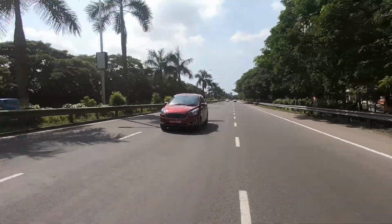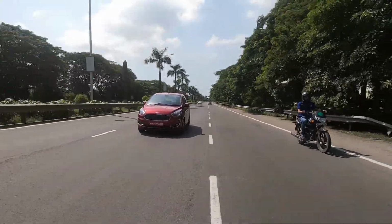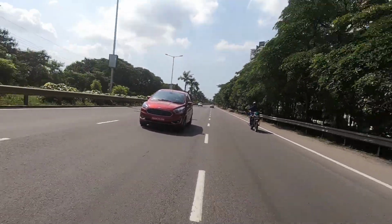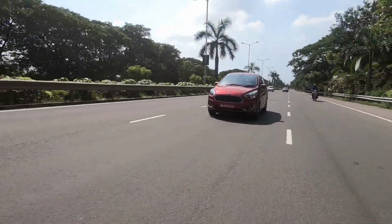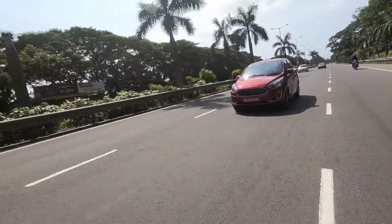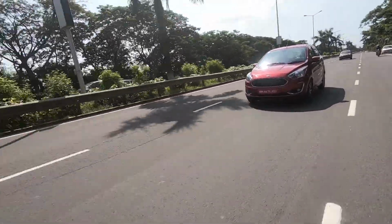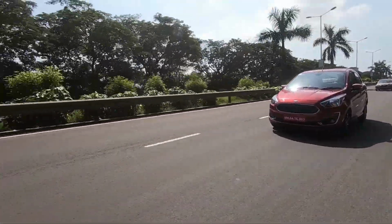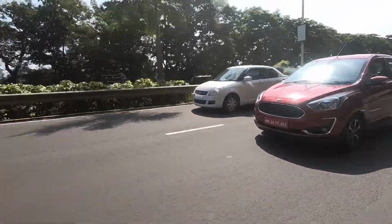This basically makes it just an automatic gearbox with a 1.2 motor. So it's got only 190 Newton meters of torque and 96 PS, which is quite high for a naturally aspirated motor in this segment by a considerable margin. So you're getting the premium experience, but not the sporty experience that we yearn for. Of course, the 1 liter turbo motor has been long gone from the Ford stable.